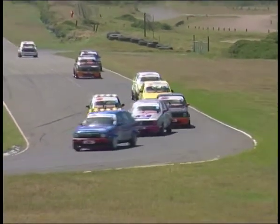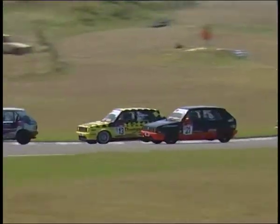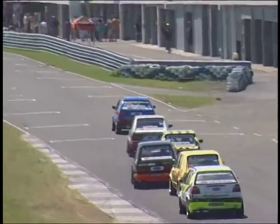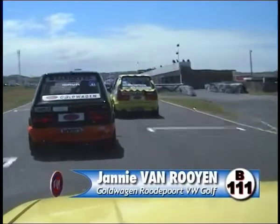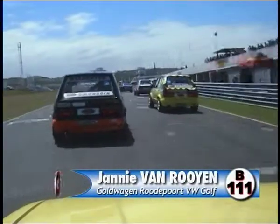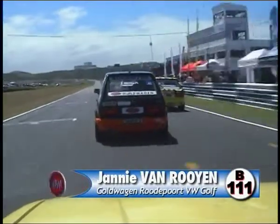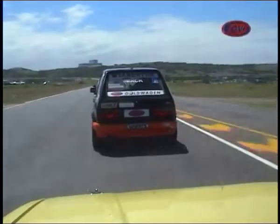Up the inside, Quinton Thompson makes a move on Stuart Mack and gets through. Stuart having to give Quinton the space there, because otherwise the guys just start running into each other. Stuart knows right at the end of the race is when he's got to be in the front, and the slipstreaming effect works to the benefit of the guy that's 2nd or 3rd on the 2nd last lap.